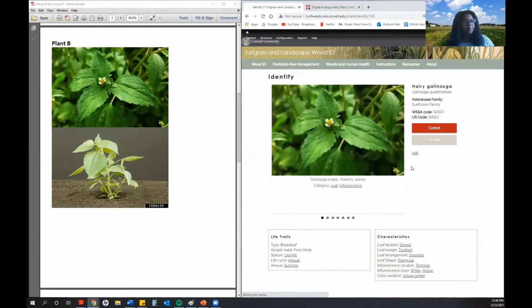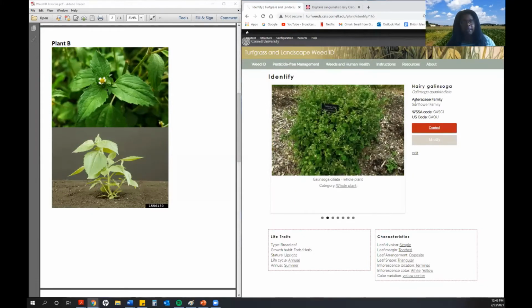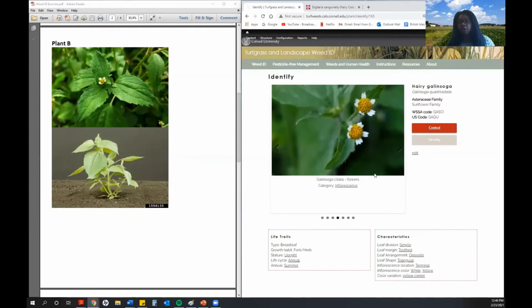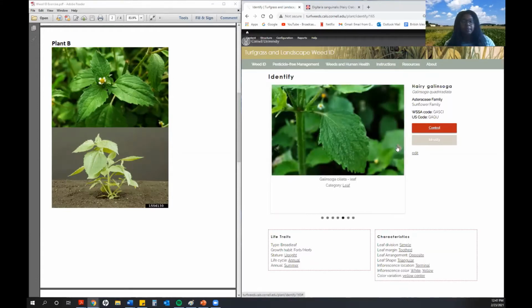And from that, we have found, oh, look at that, hairy galinsoga. It's an aster, in the Asteraceae, the sunflower family. It's not native. It is also not a pollinator attractant. This was a very common weed in vegetable production. At one of the research farms near here in Freeville, this is the main weed in the field. A fun fact about hairy galinsoga is that it can reproduce from seed and go through generations very quickly.